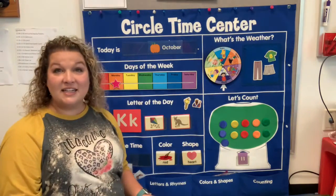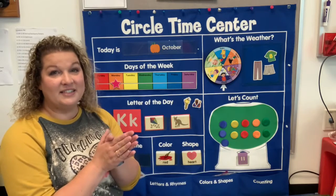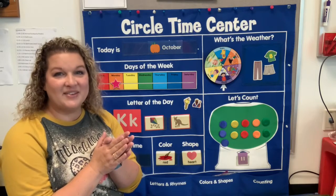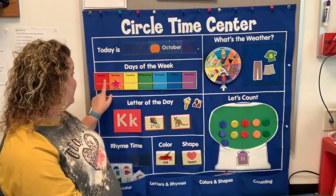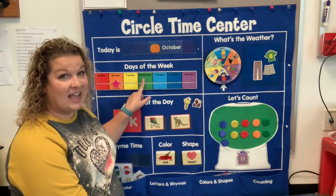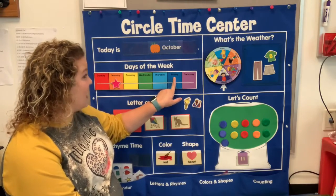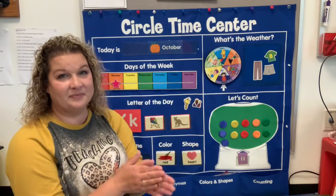Ready? Let's sing Days of the Week together. Days of the Week. Days of the Week. Days of the Week. Days of the Week. Days of the Week. There's Sunday and there's Monday. There's Tuesday and there's Wednesday. There's Thursday and there's Friday. And then there's Saturday. Days of the Week.